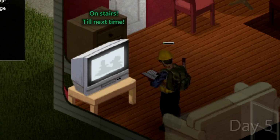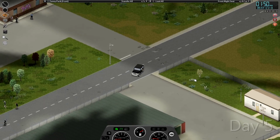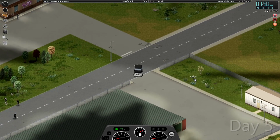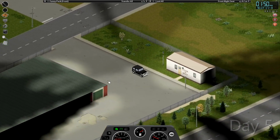In due time, I'll show why stairs are a good goal to strive for the new players, but for now, I have a new goal with all these gas cans I've been hoarding, and that's to find a gas station while the power is still active. Unfortunately, I'm struck with attention deficit.